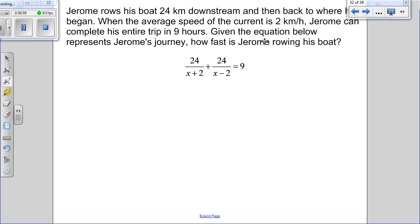So, Jerome rows his boat 24 kilometers downstream. That's important. So, it's 24 kilometers long. And then back. So, he does it there and then back. So, he does it twice. And the average speed of the current, so if you're thinking about swimming or thinking about rowing a boat, you have a current that's either pushing into you or a current that's pushing behind you. It's either slowing you down or speeding you up.